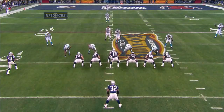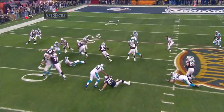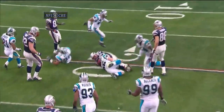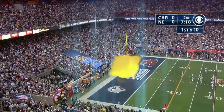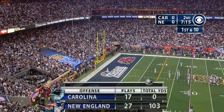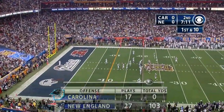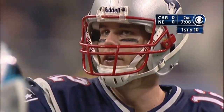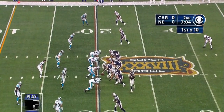Well, so much was talked about before this game started, and I don't think I spent 2 minutes talking about the New England Patriots running game to anybody all week long. It was Carolina's running, New England's tricky pass offense, but so far the best plays they've had have been the power runs off tackle by Antowain Smith. 103 total yards for the New England Patriots to Carolina's 0 in 17 offensive plays. Coming up on 7 minutes to play in the first half.